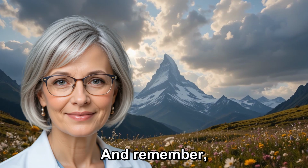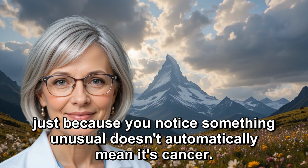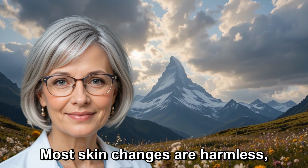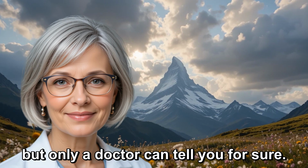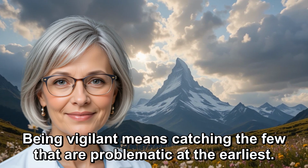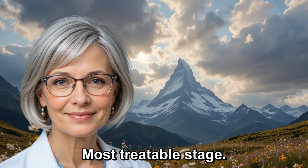And remember, just because you notice something unusual doesn't automatically mean it's cancer. Most skin changes are harmless, but only a doctor can tell you for sure. Being vigilant means catching the few that are problematic at the earliest, most treatable stage.